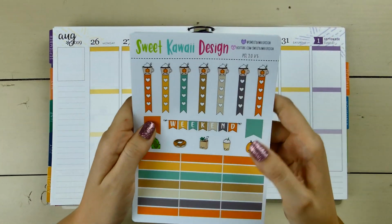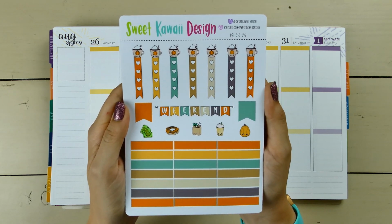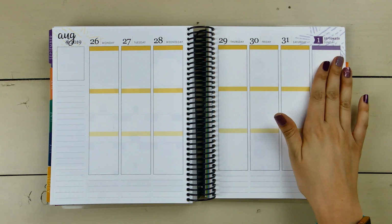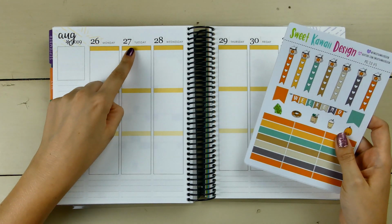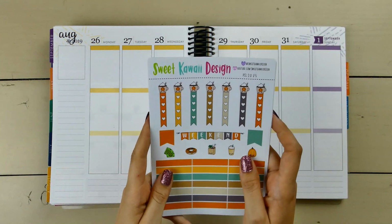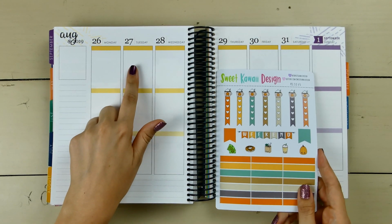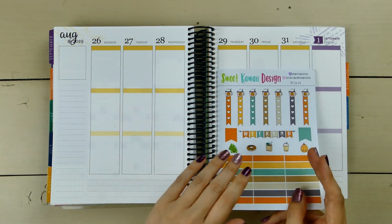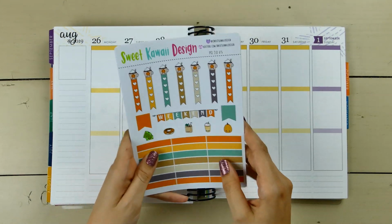But oh, you guys, it is pumpkin spice time. I have the PSL 2.0 kit from Sweet Kawaii Design, and that's what I'm going to be using this week of August 26th through September 1st because pumpkin spice lattes at Starbucks release on Tuesday the 27th. So if you didn't know that, now you do. And this year I think they have the pumpkin spice cold brew, which is what I want to get my hands on this day. Because it is still August and it's kind of hot, although I do think this week is supposed to be a little bit cooler here than it would normally be at the end of August.